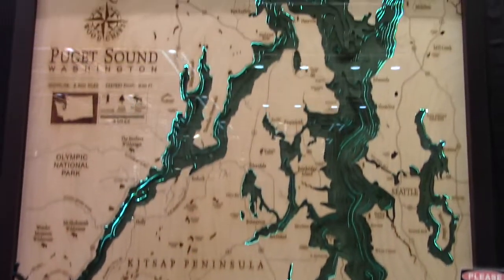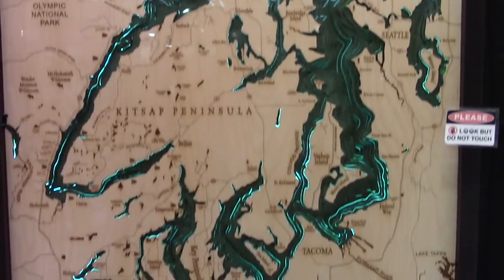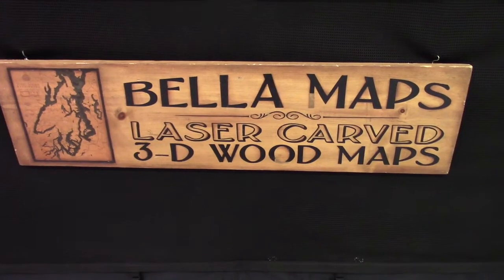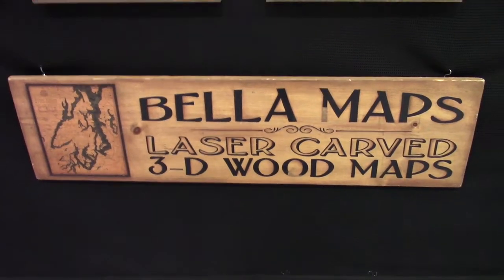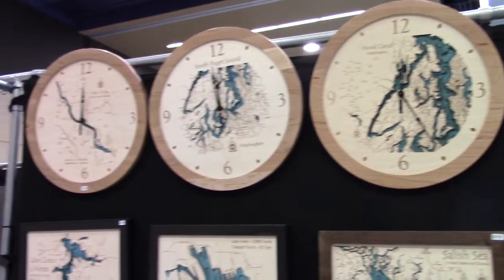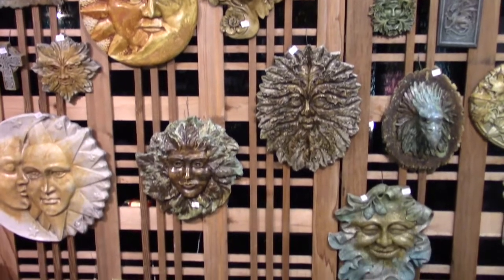Some of them even are lit from within. I could totally see this hanging on my wall. This is great. So this is Bella Maps, laser carved 3D wood maps. They're just gorgeous. They even have some round ones that are clocks. Very cool. I think everyone should have a green man in their life.